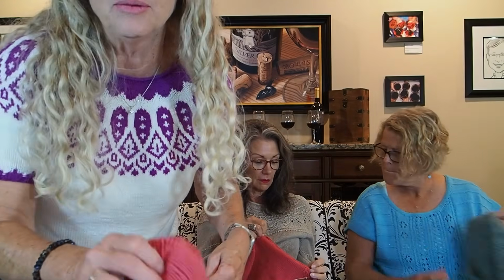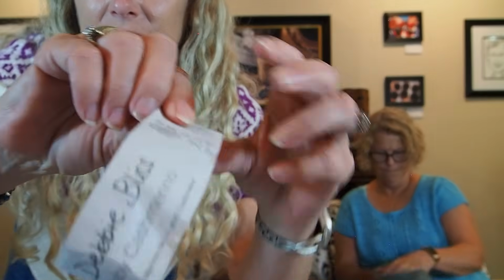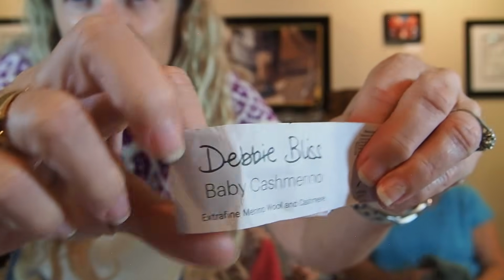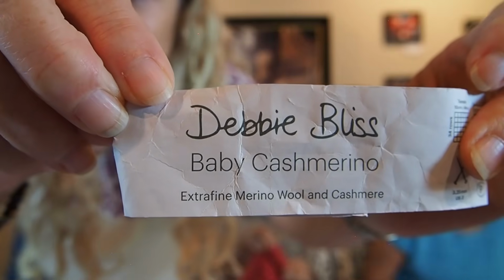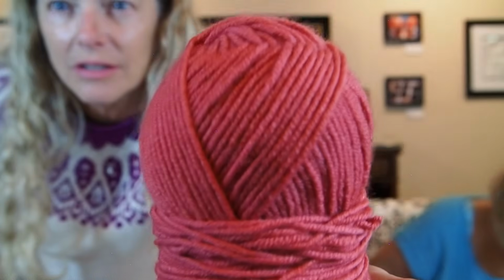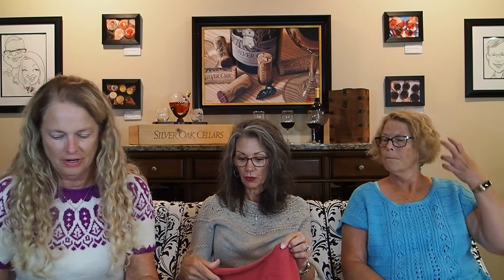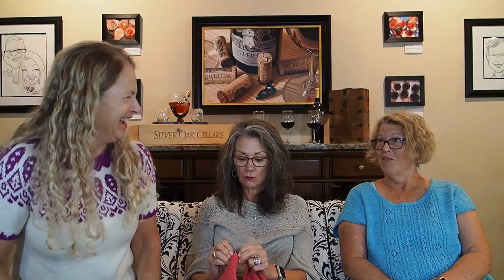The yarn that I'm using, just lost the band here, is the Debbie Bliss Baby Cashmerino, and the colorway is Flame. That is so pretty, Janet. Thank you. I'm hoping it won't take too long. It's really pretty. I love that colorway.